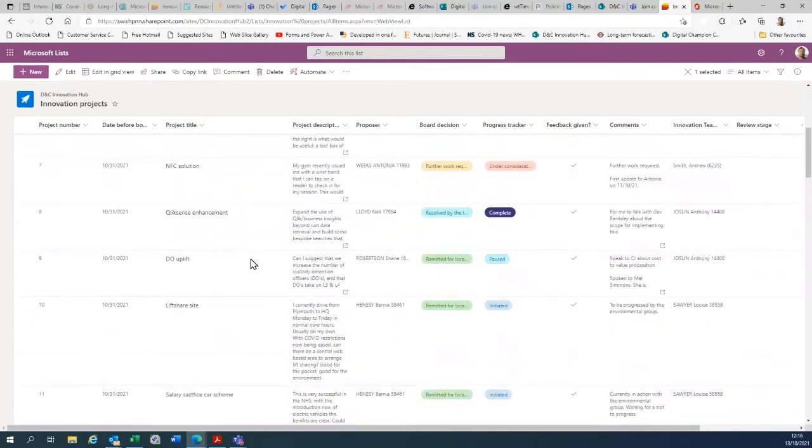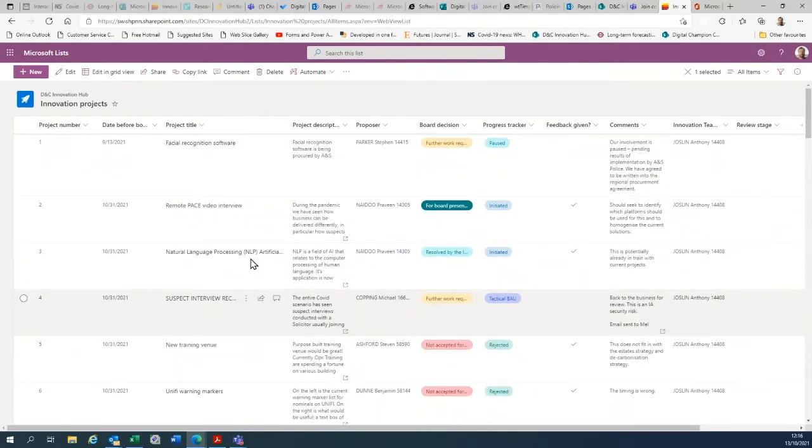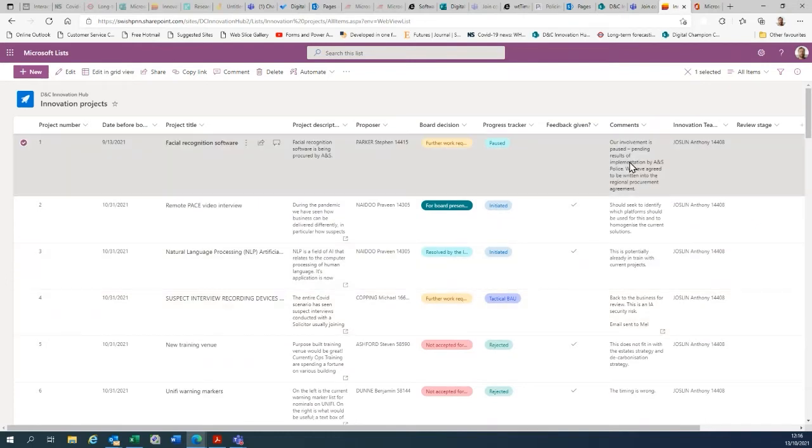For us, then, it's really simple and straightforward. I use this to administer the meeting that we have to triage the ideas. It's very simply set up. So if we click on any one of these boxes, it will give us the editing view.